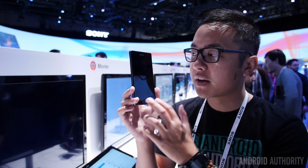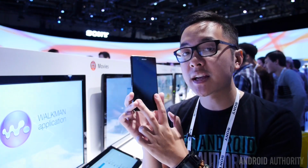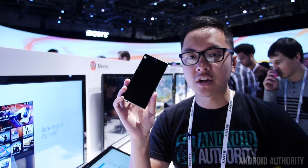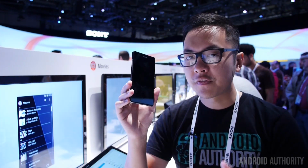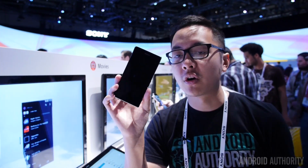And obviously we still have the great 5-inch screen up front that uses the Triluminos display with X-Reality engine software that provides a very good experience with a very nice color gamut that allows for some very lovely user experiences on the screen, whether it's media or gaming or whatnot.